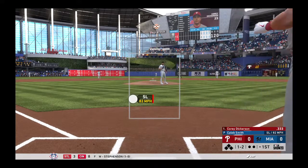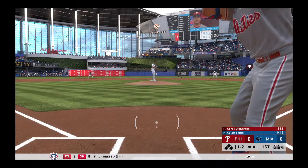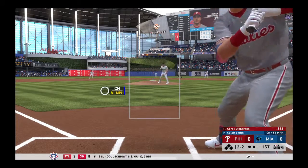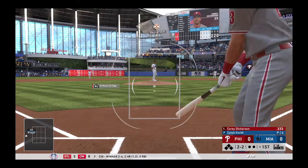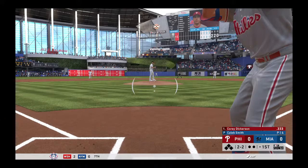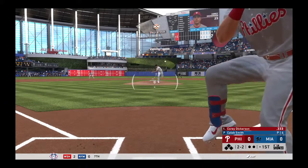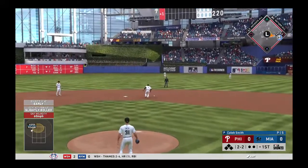In for a strike, and he jumps ahead 1-2 now. That's 3 straight sliders in a row. I would be shocked if he went to that well a 4th time. I'd be looking heated. Even count, 2 balls and 2 strikes. The 2-2. Hit out towards second. Oh, and he has some trouble with it.